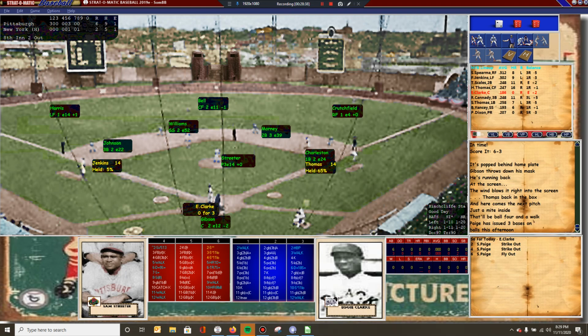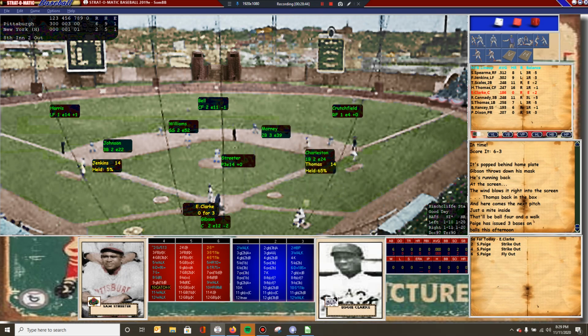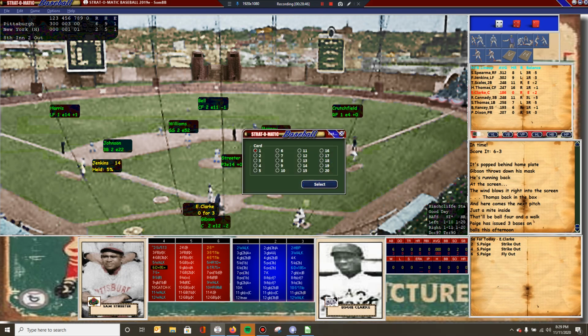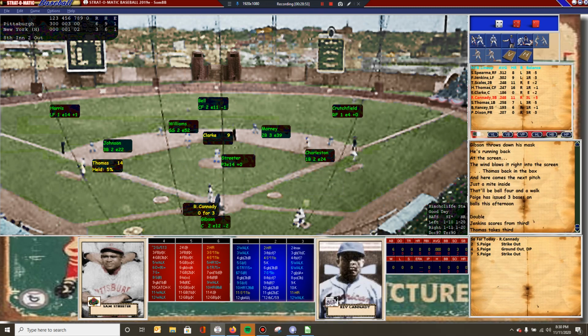And here's Aggie Clark, who's 0 for 3 today. Here comes the pitch. And that's going to be smacked into the gap. That's going to score a run, possibly two. Thomas will hold at third. It's now 6-3. And here's Rev Kennedy, 0 for 3 today.